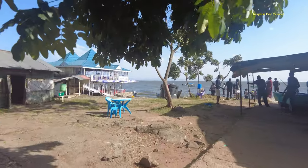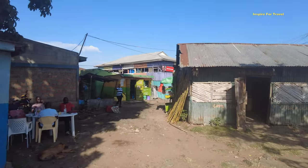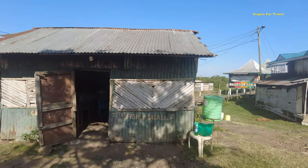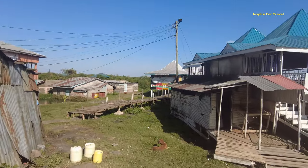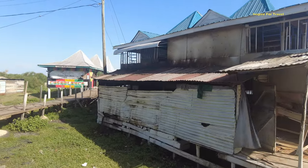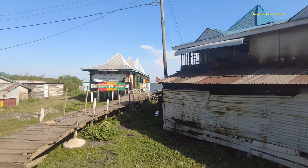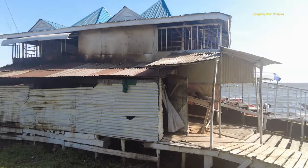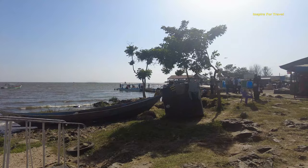So you see all these buildings that you're seeing around me. These are the various restaurants that sell samaki, fish and stuff like that. And some of them also have live band music as well. So these are all the different restaurants here in the area. This one here is Casablanca, popular one here in the area as well. So this is literally the vibe here on Lake Victoria, guys.